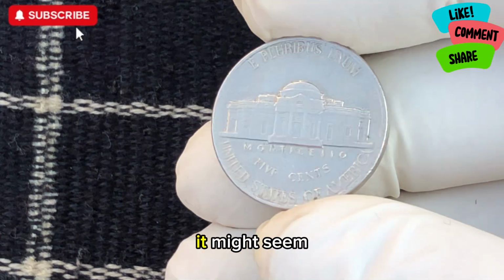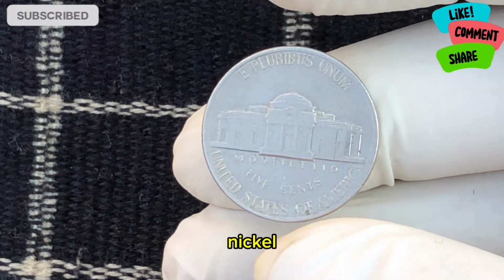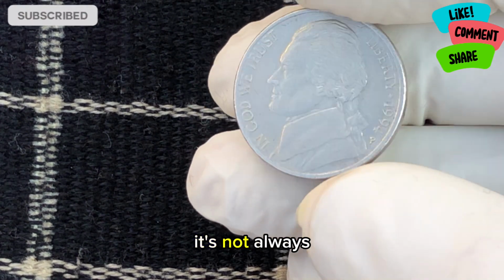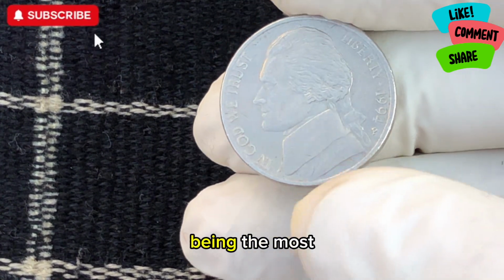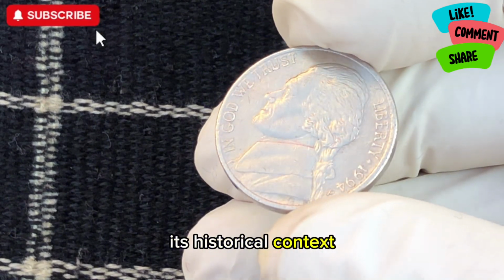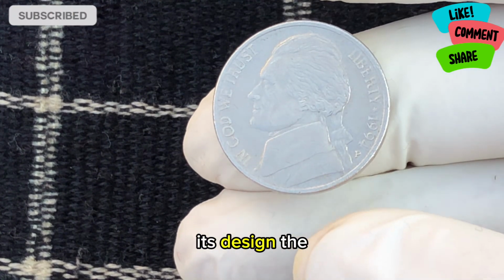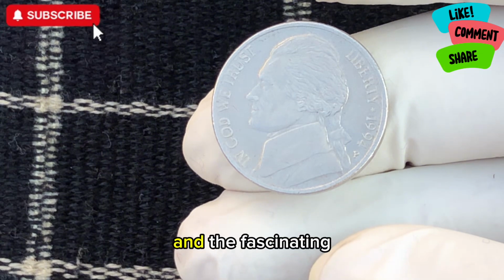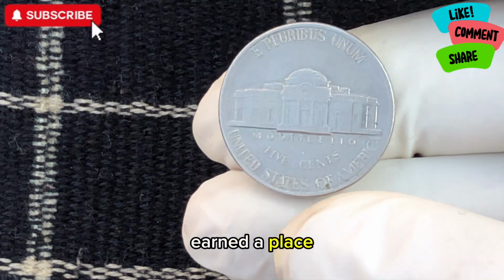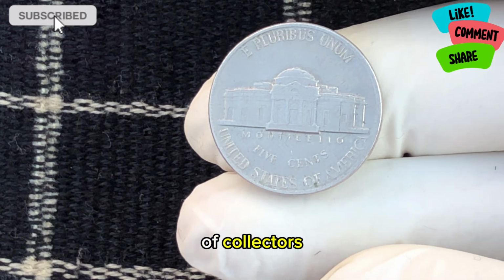On the surface, it might seem like just another nickel, but as with many coins in the world of numismatics, it's not always the obvious ones that end up being the most valuable. Today, we'll explore its historical context, its design, the minting process, and the fascinating story behind why this particular coin has earned a place of prominence in the world of collectors.